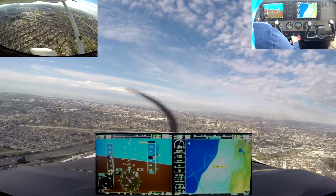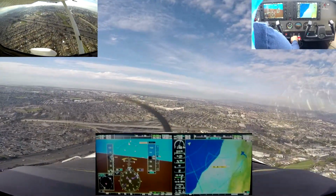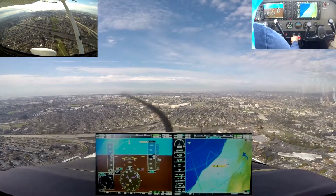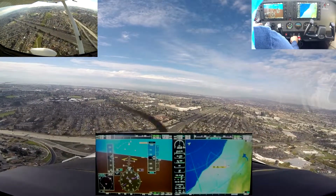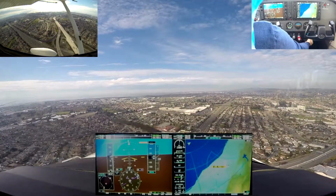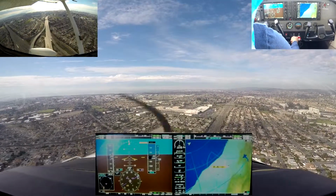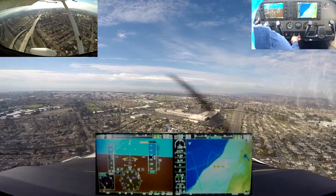Traffic 11 o'clock, 3 miles, same direction. Helicopter 1200 indicated and landing on the parallel taxiway. Okay, roger that. We'll continue and look for traffic. 585, Eagle 7, 3 miles. Eagle 7, traffic 1 o'clock, 1 mile, same direction. Cessna descending out of 700 indicated, inbound for parallel runway. Taxiway Zulu, clear to land. Clear to land, Zulu, Eagle 7.